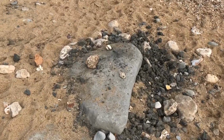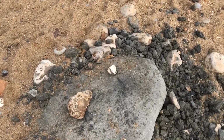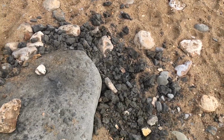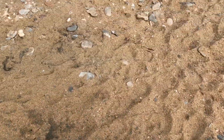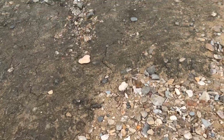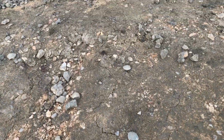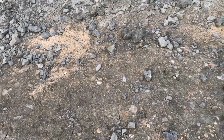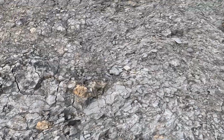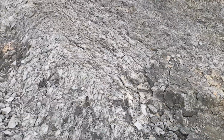So this is a little place where there's a stone sticking out, and somebody has used this as a tool to hammer on, with their hammer and onto the stones. So they've used it as a workbench, and this is sort of the mud that comes off. It's quite dry mud, and in there should be some fossils. There is a possibility that there are fossils in it.